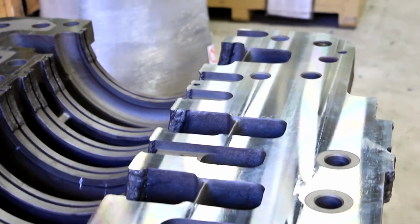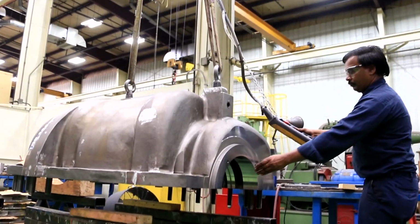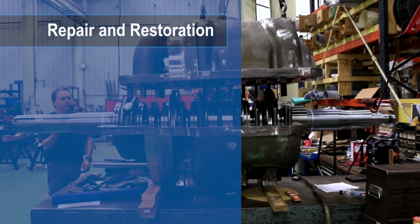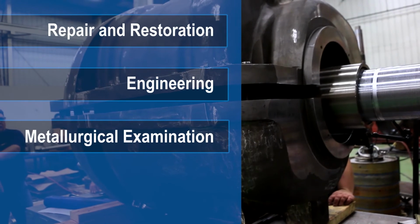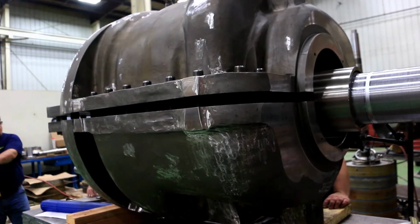One thing that makes Hydro what Hydro is today is this ability to provide a solution. In this case, Hydro was able to provide the customer with a full spectrum of capabilities, which included the repair of the element, the engineering, the metallurgical examination, and the root cause analysis of the failure. Today we have a very happy customer. They can install it right away without losing $1 million a day.